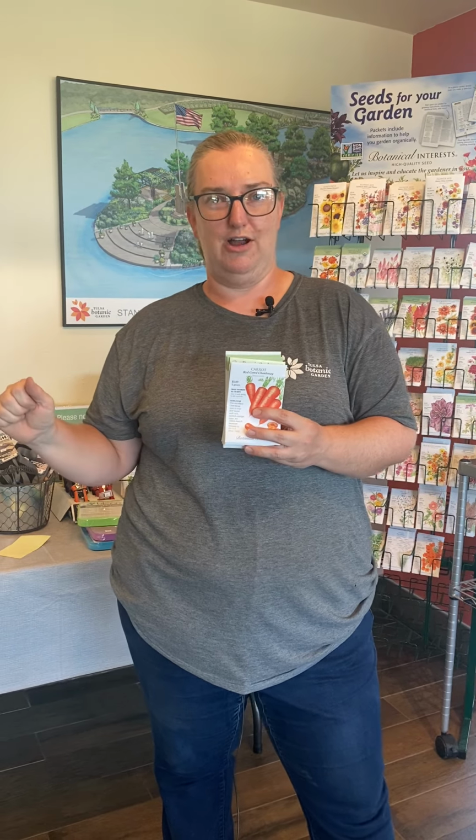So that was just a rundown of some of my favorite seeds that I'm going to be putting in my garden this fall. We have plenty of seeds here at the Tulsa Botanic Garden, and we actually will be running a sale for the last couple weeks of July and into August. So come to the garden, check it out, and get ready for fall gardening, because the time is now. Even though it's hot outside, it's time to start thinking about your fall garden because the weather's so beautiful.